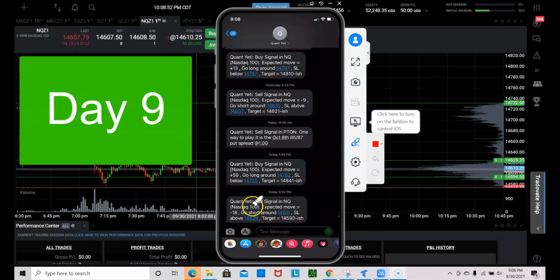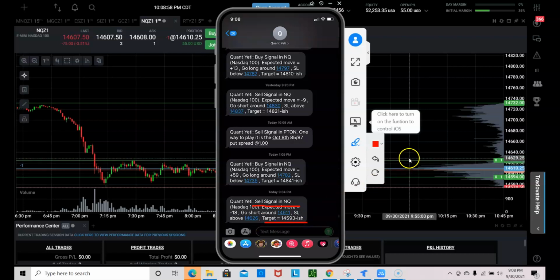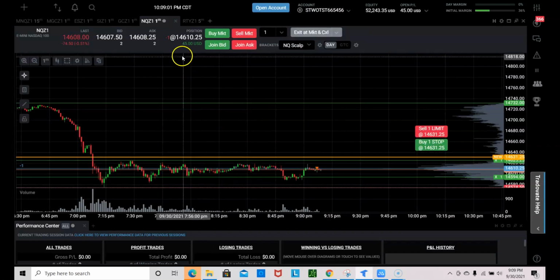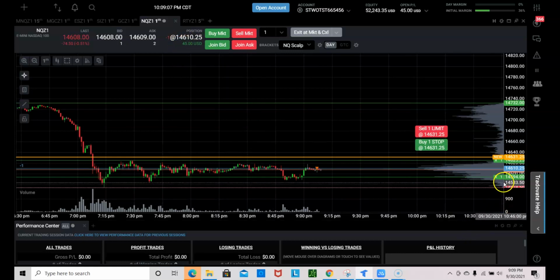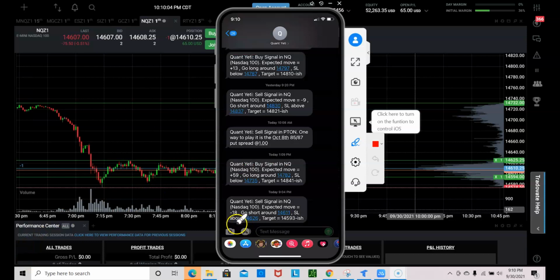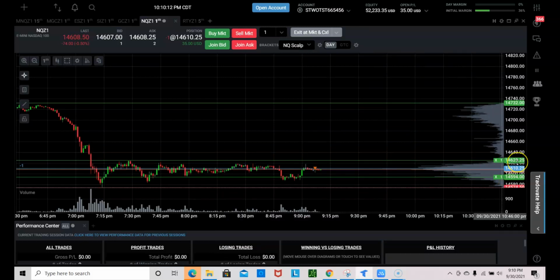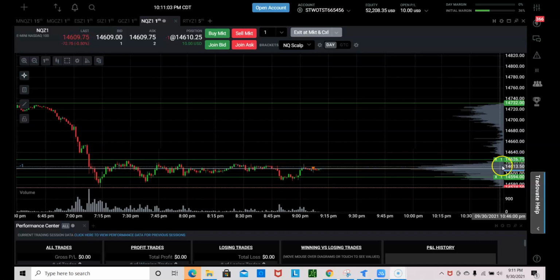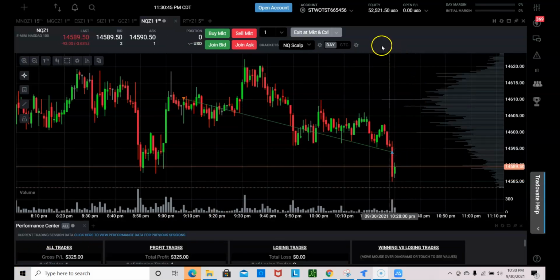I just got a sell signal here for the Nasdaq with a target of 14,593, and I'm already short, and I got short at 14,610 and a quarter. My target here sits at 14,594. The text message says to place a stop above 14,626. So I have it currently at 14,625. So I will move that up above 14,626. The Nasdaq just hit the target, so I'm back in cash.